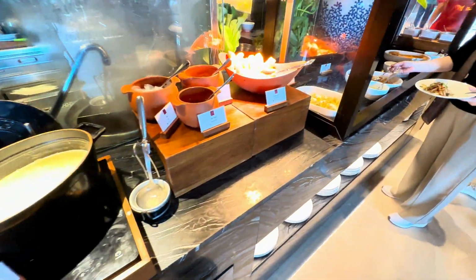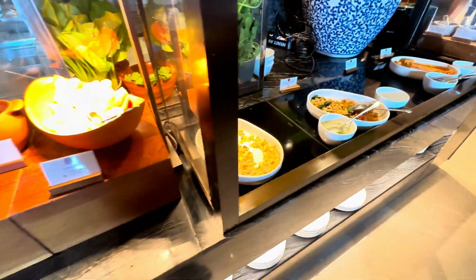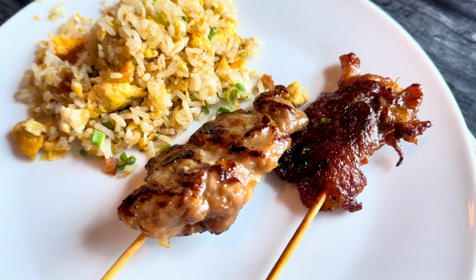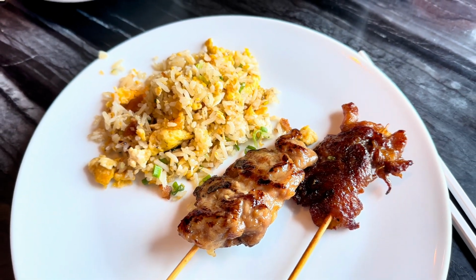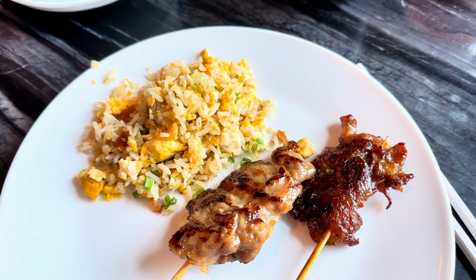Here they had some kind of soup, and over here they had Asian dishes, including fried rice, pad thai, stir-fried pork, and I can't quite make out what it is on the right. I forget. Oh, it was a curry. I kept it reasonably simple and got some fried rice and 2 pork skewers. The rice was just average. There's not much you can do with fried rice, but for pork skewers, absolutely delicious.